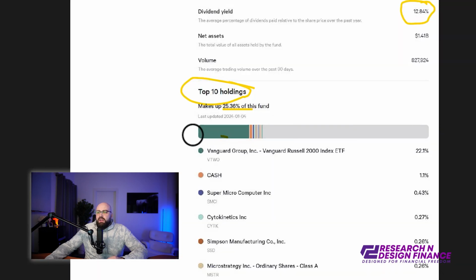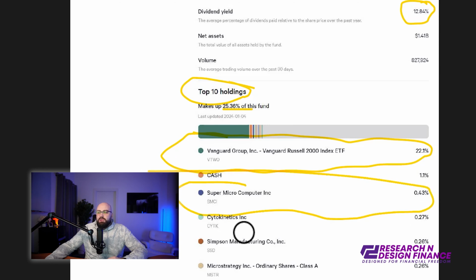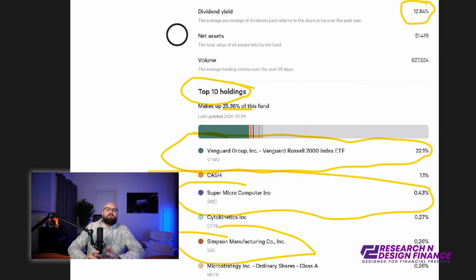5% of the fund, and a big chunk of it's right here in VTWO. It does own other underlying equities like Super Micro Computer, Simpson Manufacturing. You know, I'm not really sold on RYLD yet, but time will tell.